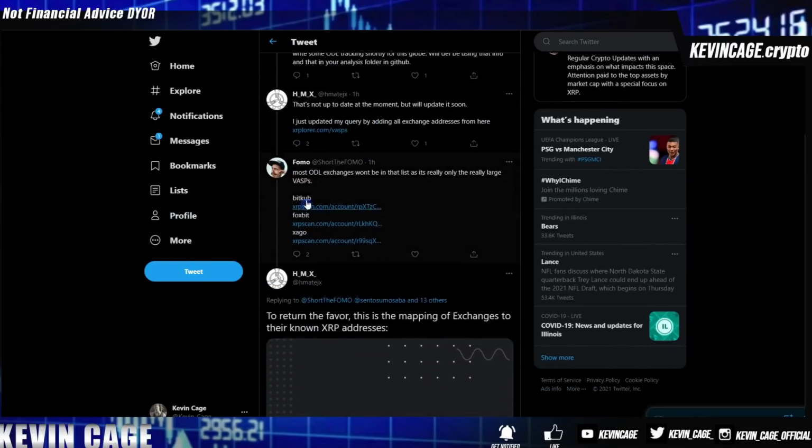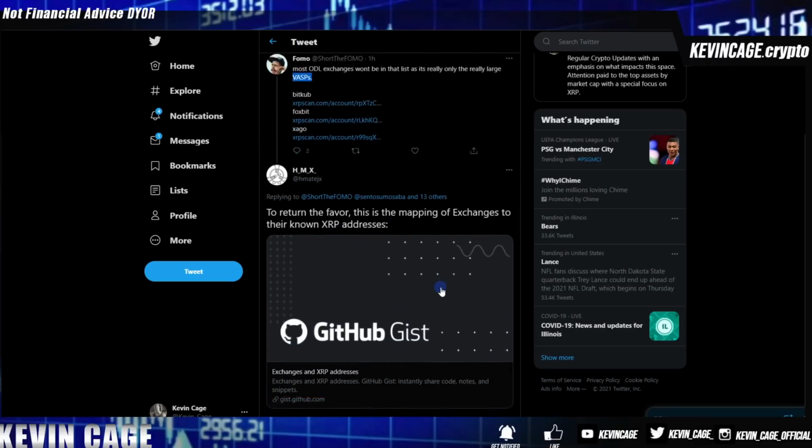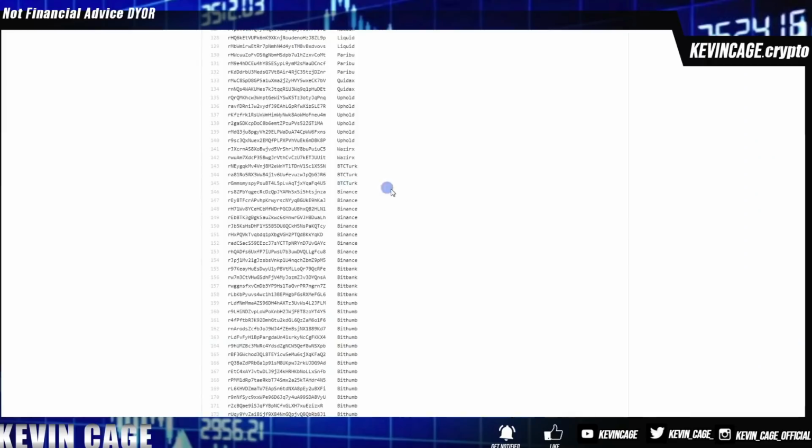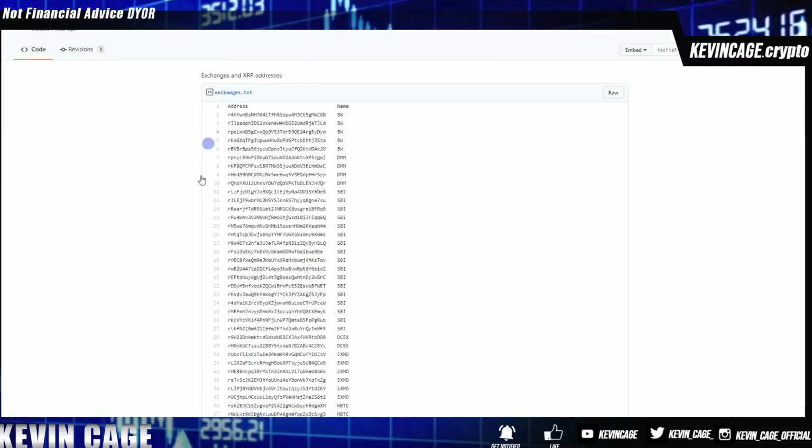And of course, we can see, focusing more so on these VASPs, virtual asset service providers, BitCub, Foxbit, etc. And then right here, even returning the favor, this is the GitHub, and it's the mapping of exchanges to their known XRP addresses. So very cool if you guys want to check this out. We have BitHum, Uphold, Binance, KuCoin, Kraken, HitBTC, etc. So very cool. I'm just so impressed with some of the brains behind this XRP community.